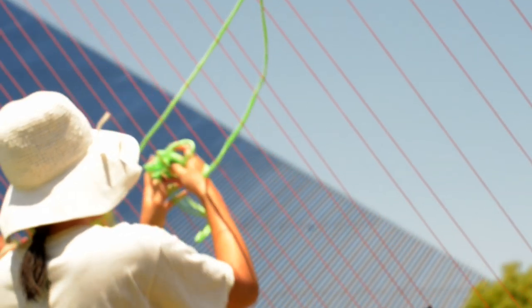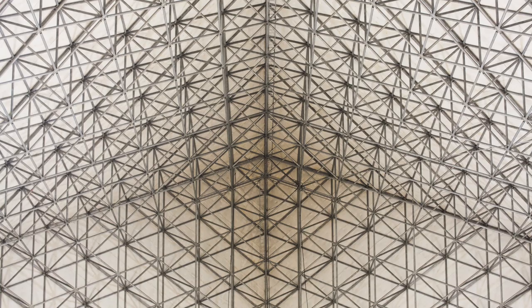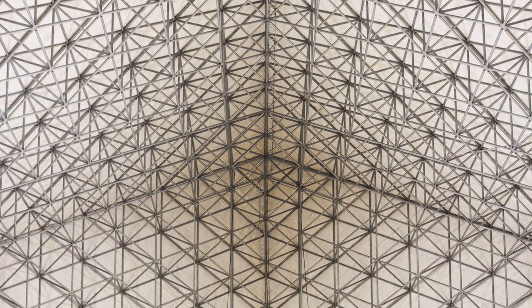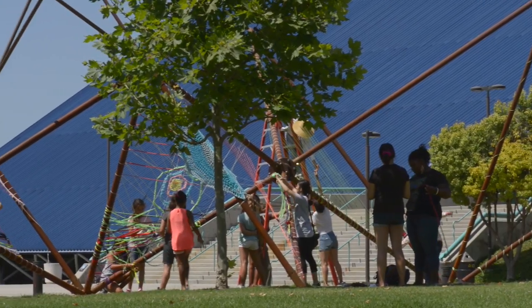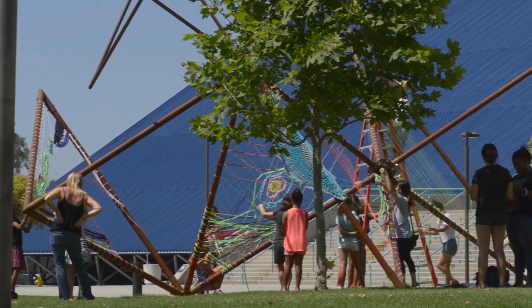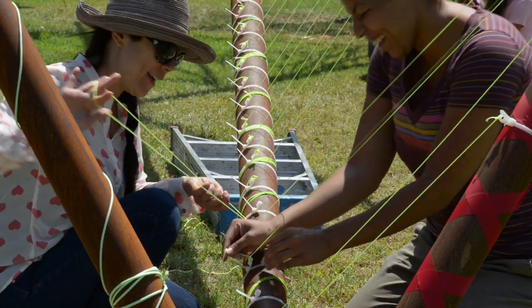Students are responding to the pyramid here, which is when it was built, one of the largest space frame structures in the United States. And it has that lattice work underneath. This is also a space frame sculpture. And the students in Heather Barker's class were responding to the kind of angles that were happening in the pyramid when they created this design.